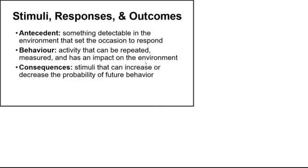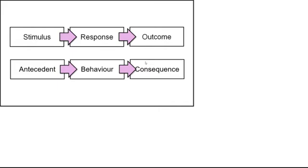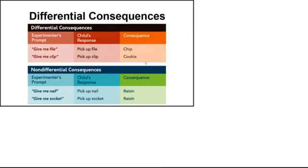And then consequences are stimuli or events that can increase or decrease the probability of a behavior occurring in the future. Those are our outcomes, so we can also call them consequences. So this is just meant to show you that same basic concept, slightly different names, but we're not actually changing anything. We should by now be familiar with the fact that they like using multiple terms to mean the same things. And while we're talking about consequences, I wanted to take a moment and talk about differential consequences.